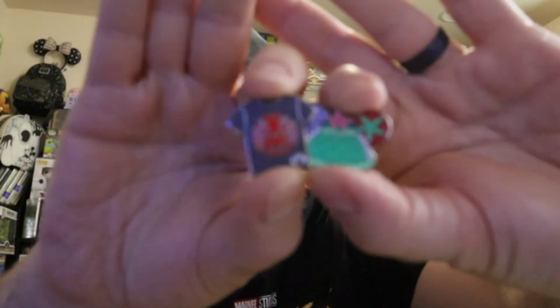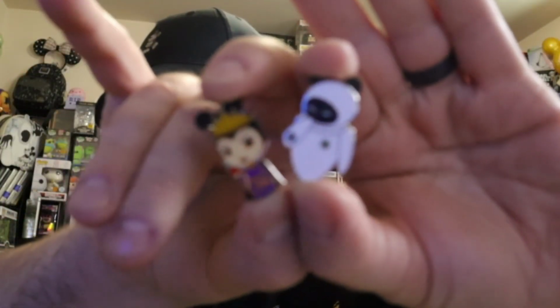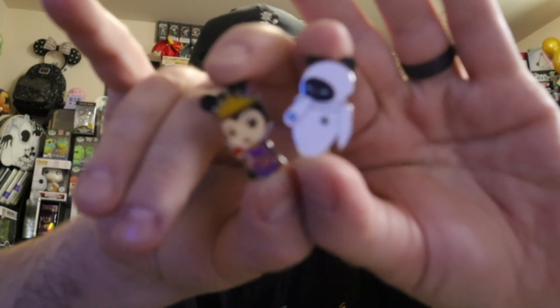So I'm still trying to adjust the camera so you guys can get better views of stuff, but I think I need to do a little bit more with this. These are fun.